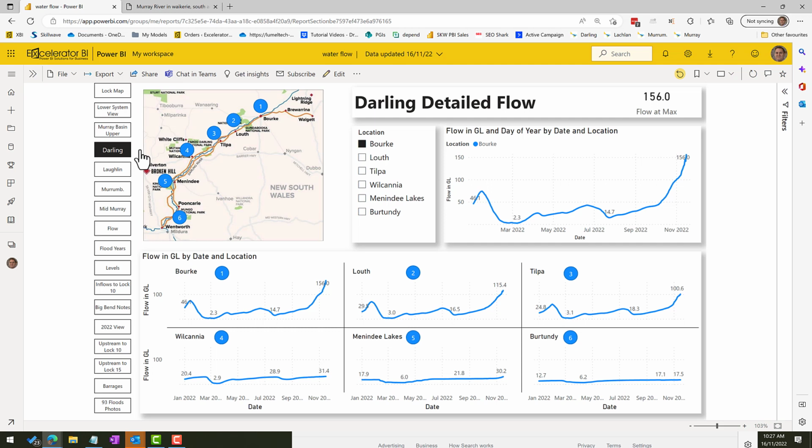It's just an amazing amount of water that's coming into Bourke. So we're up to 156 gigalitres per day. And then if you follow the map down here through Louth and Tilpa, you'll see that 156, 115, 100. So there is obviously a lag coming through here, but these are all increasing still. And I've got no reason to think that this water is not going to come all the way down.